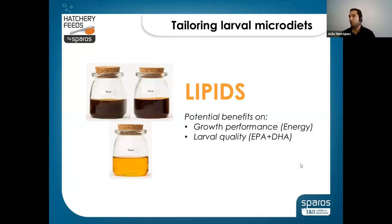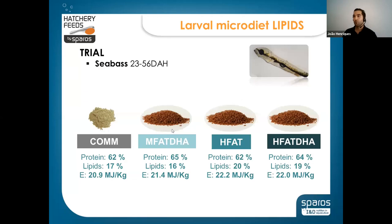Moving on to the third group of trials. In this case, we've tested different lipid levels with potential benefits on growth performance and also on larval quality. And here we have several trials with different species with which we analyze the results at the end. So the first one was with sea bass from 23 days to 56 days after hatch.